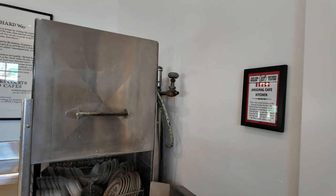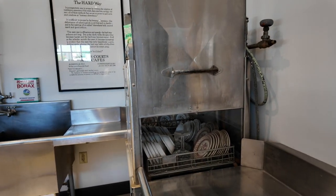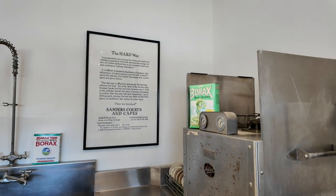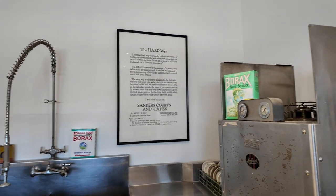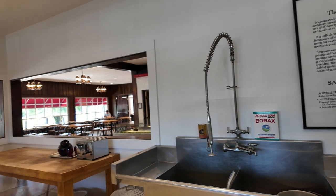This is the original kitchen, cafe kitchen. So you've got your dishwasher. They've even got Borax. The three-handed wok.